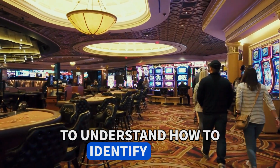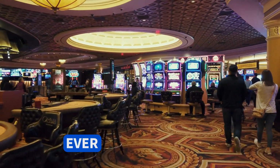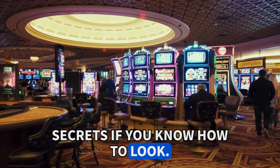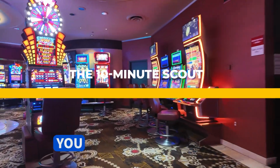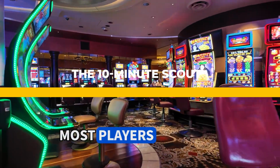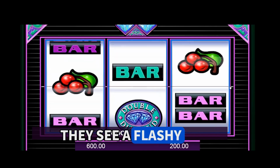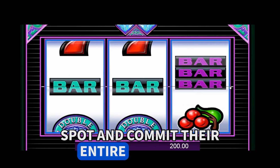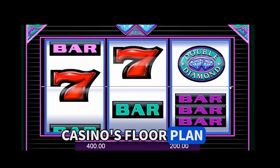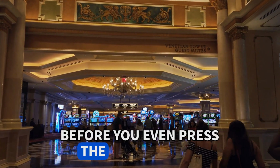To understand how to identify these areas, you need a simple, actionable strategy before you ever insert a dollar. The floor itself will reveal its secrets if you know how to look. You don't need insider information, you just need to watch. The floor will tell you everything if you know what to look for. Most players make the critical mistake of sitting down at the first open machine they see. They see a flashy game in a prime spot and commit their entire bankroll without a second thought. This is the exact behavior the casino's floor plan is designed to trigger. You are playing directly into their hands before you even press the spin button.